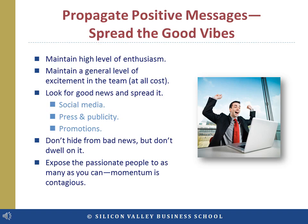Successful startup CEOs look for good news and spread it. Evidence of marked progress is ideal, but even small wins are worth getting excited about. They don't hide from bad news, but they don't dwell on it. If there's bad news, effective managers show that they acknowledge the news and move on. They realize that momentum and excitement are contagious and expose the passionate team members to as many company insiders and outsiders as they can.